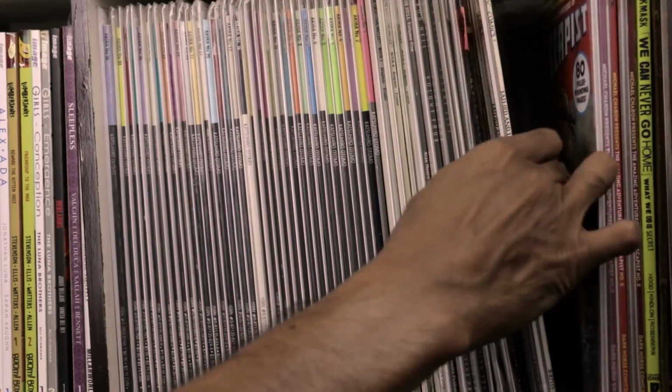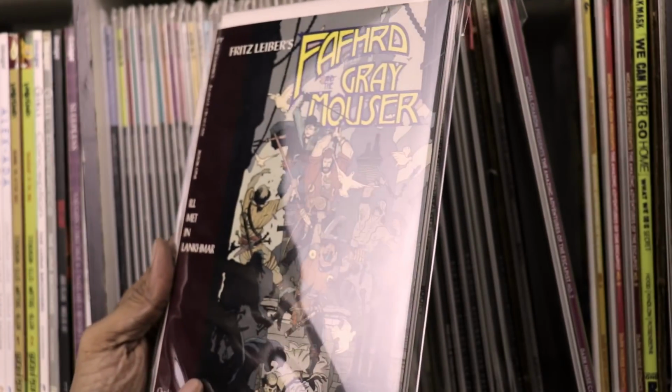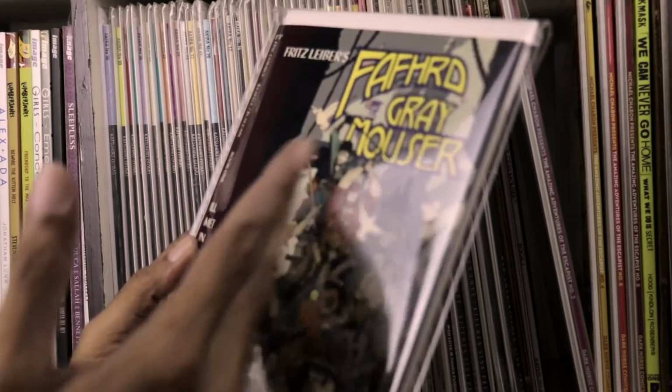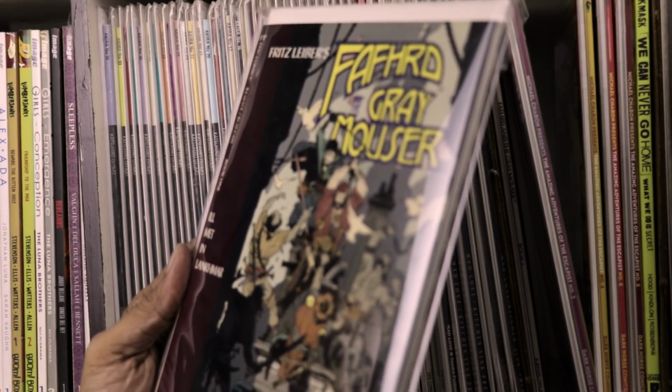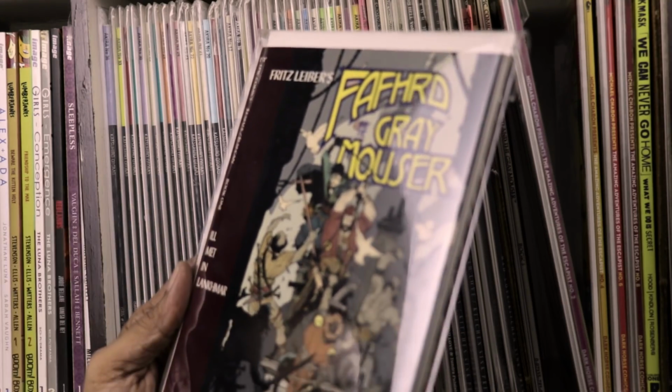And after that, we have Fritz Leiber's Fafhrd and the Grey Mouser stories, adapted by Howard Chaykin and art by Mike Mignola. I got this for the talent involved. I am not actually familiar with the Fafhrd and Grey Mouser series, except for their brief appearance in Fables.